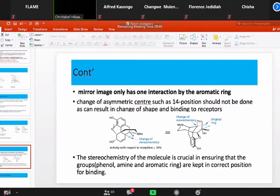Again, once you change the stereochemistry at that position of morphine, at that hydrogen atom, you find that the activity is reduced to about 10% of morphine. So this tells us how important stereochemistry is, even as you work on analogs of morphine. All right, do we have any questions? I think that's the end of our discussion today on analogs.